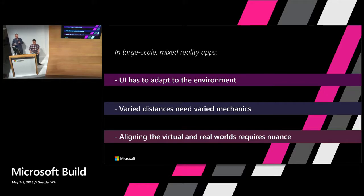We also talked about how with varied interaction distances and varied contexts, you might need to optimize for different interaction mechanics, and that it's best to use prototyping and good observation and good research to figure out how to do that best. Then lastly, Blake talked about different anchoring strategies and how we can align our virtual and real worlds in the best way possible to give ourselves the best user experience possible. And like we mentioned earlier, these are really general tips for building all types of applications that we learned while building Layout. And we keep refining our designs over time. It's an iterative process, and we're going to continue sharing what we've learned with all of you.